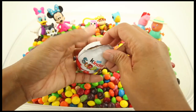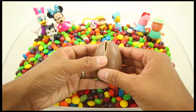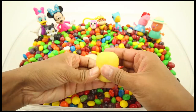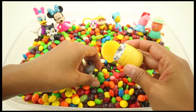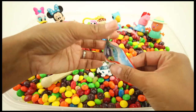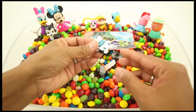Let's peel this wrapper off. And look at all this chocolate. It looks so yummy. And, oh, look at this hidden yellow egg. And I can hear something in there. Time to open this up and see what's in there. Oh my goodness, guys. We have a really cute car, I think. To make sure, let's look at this collector's guide. Looks like on this side is the instruction and the opposite are the cards to collect. Time to put the card together.